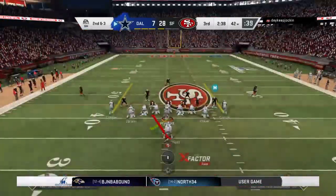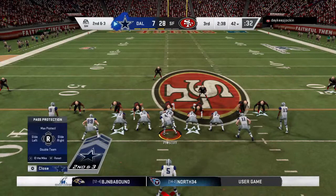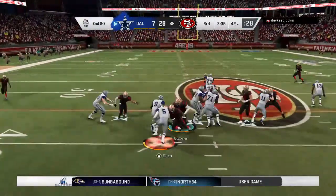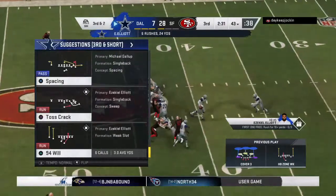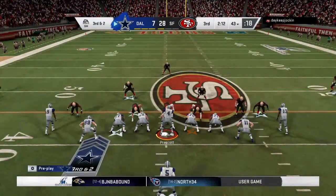So they'll come up after the gain of 7 on a 2nd and 3. Check nickel. Check 43. We're going to 53. They go to Elliott again. And this time not as successful as he'll get back to the line of scrimmage and no more. He got maybe a half yard at most, but officially they'll be left with a 3rd and 2.